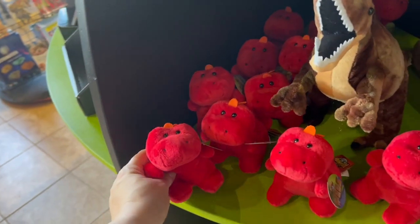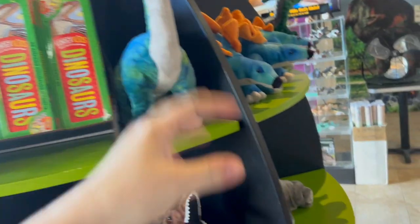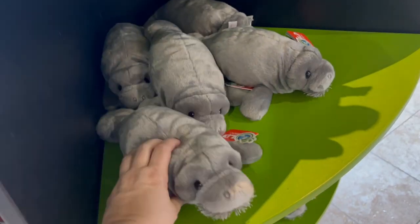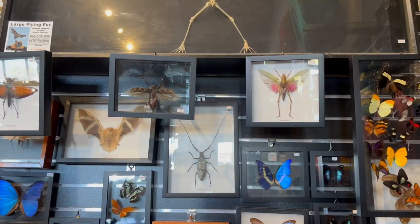Look, they have these cute little dinosaurs. Then they have some more realistic dinosaur plushes. And they even have sea cows. I love him. Manatees. Oh, wow.